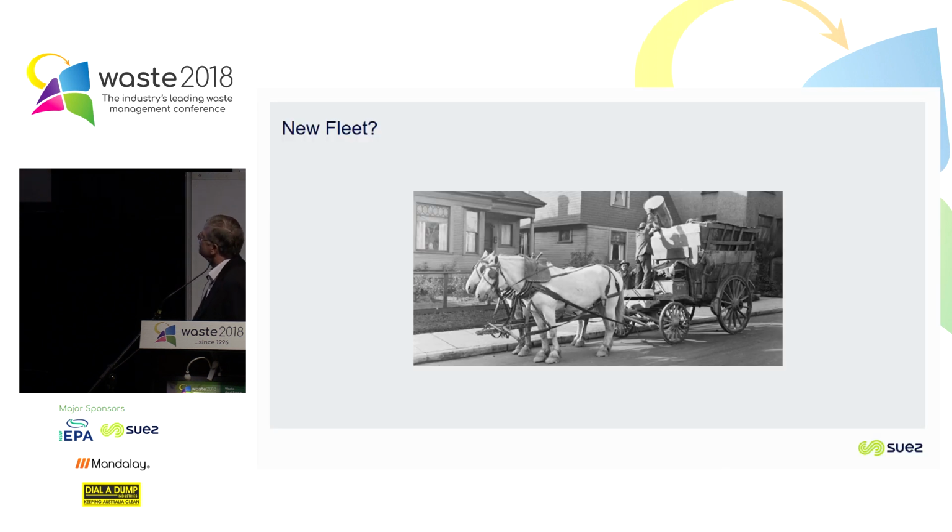I think this represents the epitome of fleet. To me, it doesn't use much fuel. Some of its droppings can be a little odious, but at the end of the day, you can put it on the roses. But that's circa 1900 from the United States, and it just shows where we were, I guess, to where we want to be.